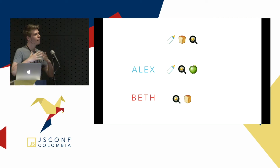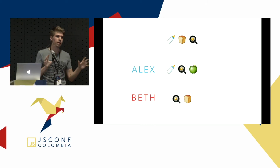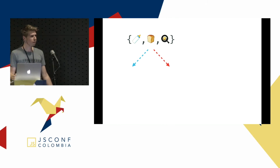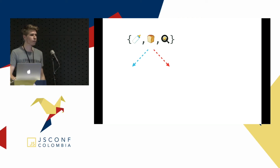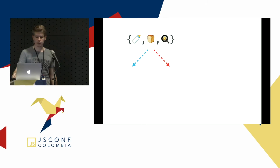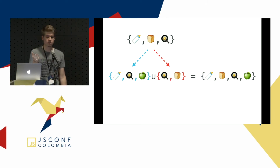So when Alex and Beth come back together, they need to reconcile these changes. They need to end up with the exact same copy of the document. So we started out with milk, bread, and eggs. What solutions might we use to merge these changes? Well, there's two naive solutions we might do. The first is we might merge Alex and Beth's list by taking every single item and combining them. In other words, doing a union between the two sets.